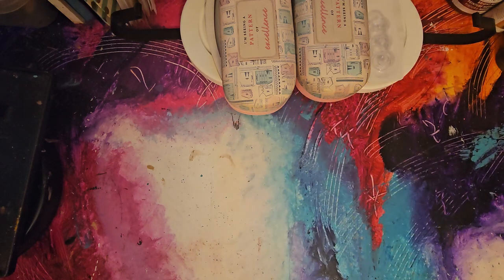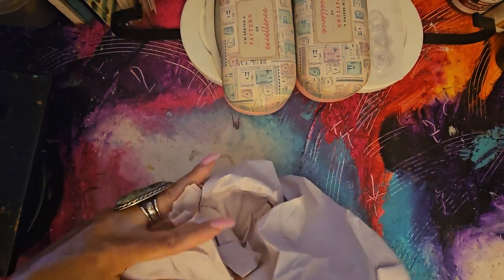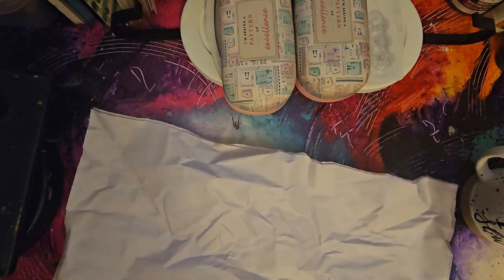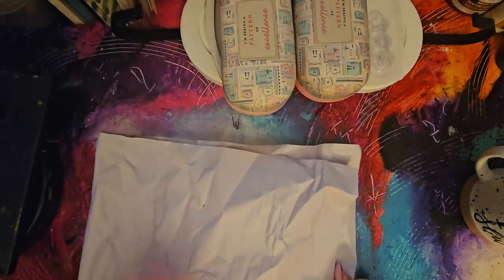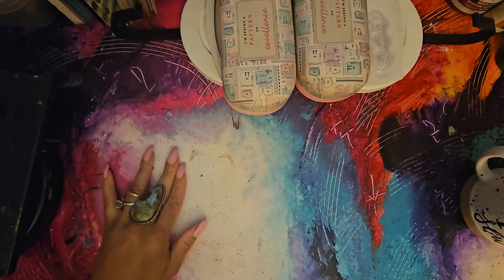Okay. And the last thing that I got. Oh, I'm going through this really fast. Okay, I'm going to tell you one thing I'm excited about. Look at all this paper that I can put on my jelly plate. Oh my God, I love it. And it's nice and thick enough that it's going to pick up paint off the jelly plate really good. Okay, let me just fold this paper up. All right. Sorry about that.